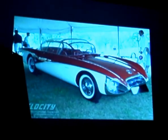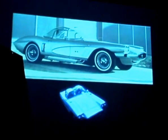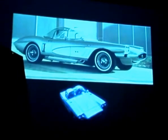All right. Okay. 58 Corvette XP700, a styling exercise. The double bubble roof, and it had a special rear end of a ducktail type, which was incorporated in the regular 61 Corvette. But of course, I have no picture of it.